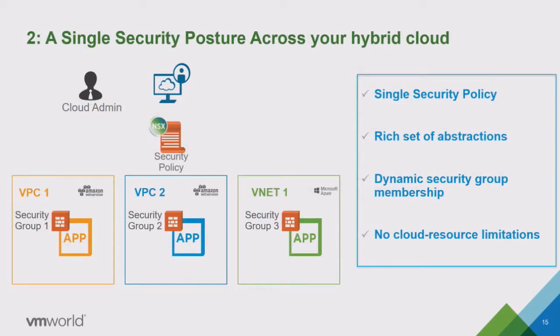So the idea here again is to have one single security policy. If I can get one pane for visibility, I should be able to get one pane for security also. I define all my firewall rules in one place. Of course, that's NSX Cloud for us. That's where you have a single policy.